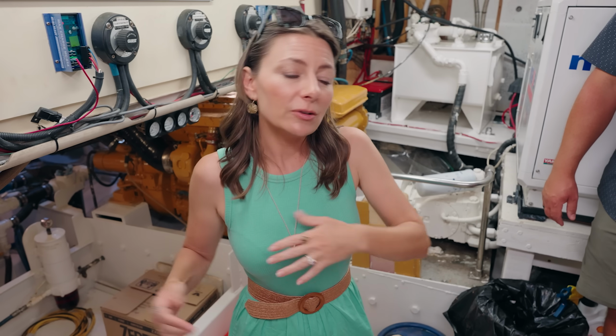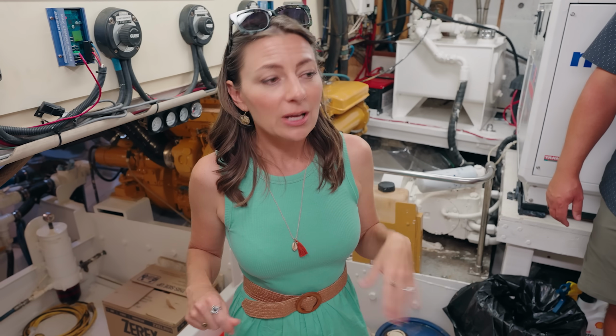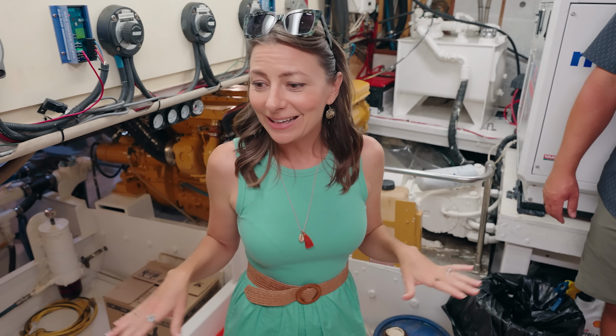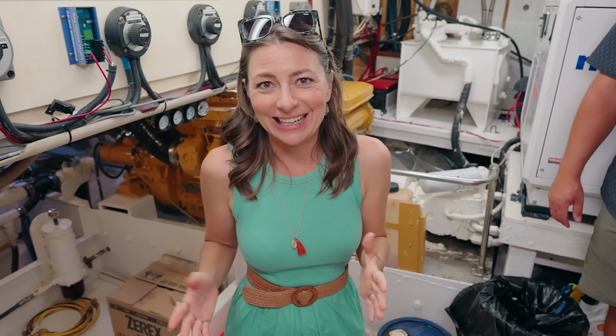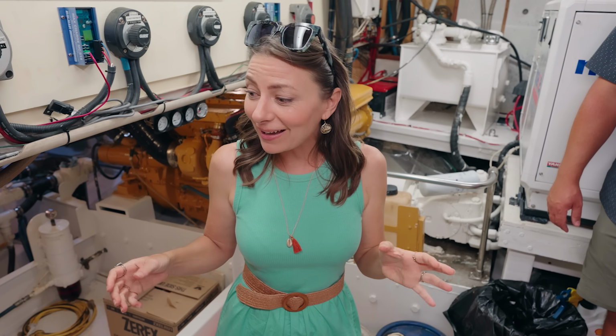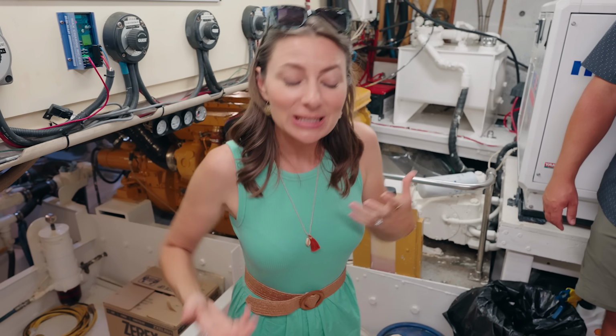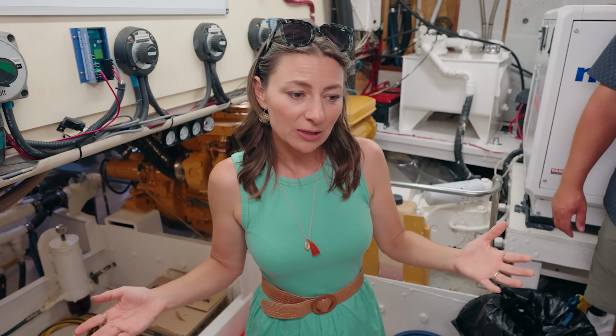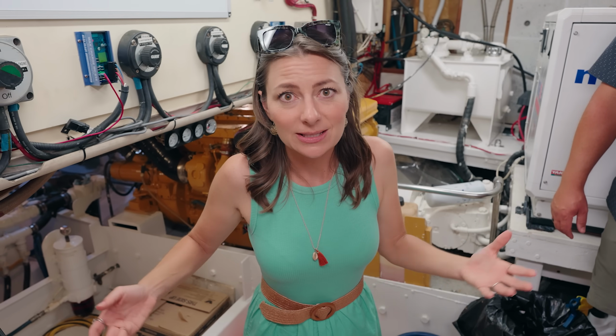Because now you're not pumping anything sketchy overboard. You're processing all of your water, so you're making sure that everything's nice and clean. And that is why Jason was so excited about the poop thing. We're like, wow, it's a big step in a world where you're trying to enjoy the environment that's around you, but without destroying it at the same exact time, right?